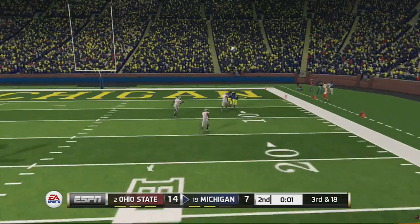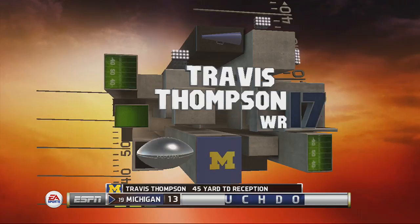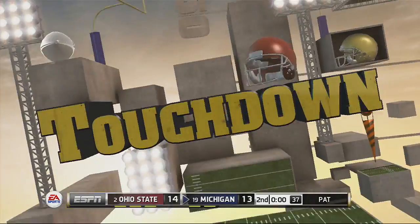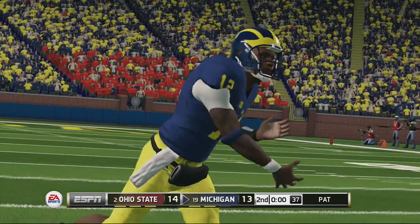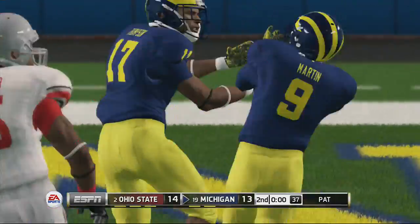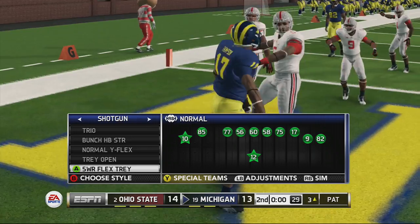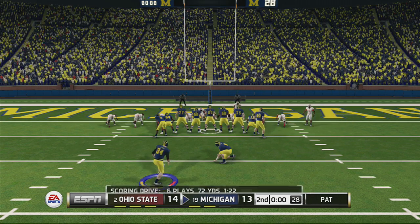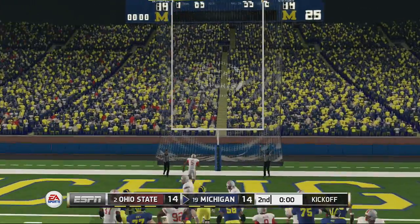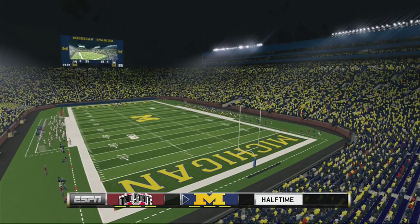Deep ball, laying it out there. Touchdown, Wolverines. Just kills everything this defense has worked for in this first half. You can't let them score with no time left. Here's the PAT to tie this thing up. And he hits the PAT. A six-play, 76-yard drive, and they get it in for seven.